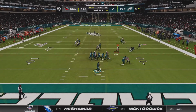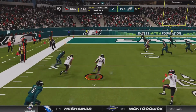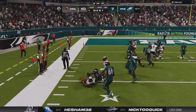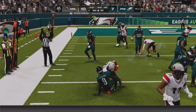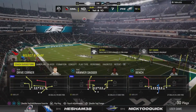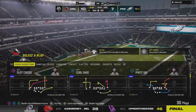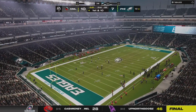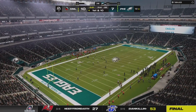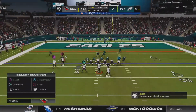Hurts sets up to throw it. Oh, and his early struggles continue. Here's another one intercepted. It's Devin Lloyd with a pick. And he's going to get this on down to the 13-yard line. From the 13 now, they work on 1st and 10.